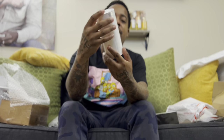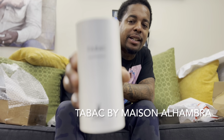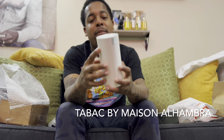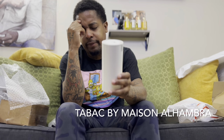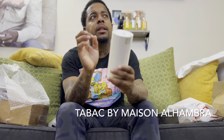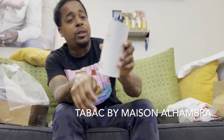Man, everybody talking about this. Everybody talking about Tabac. Tabac from Maison El Hombre. This is supposed to be a clone of Louis Vuitton Tabacular. Yeah, Louis Vuitton Tabacular. This is supposed to be a clone of that one.